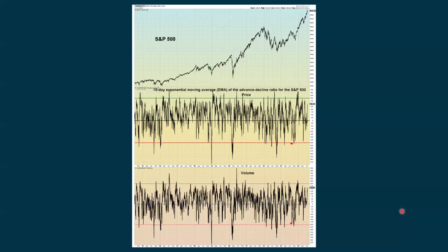We are looking more positive here. When we break out the 19-day advanced decline ratio based on price, we were dancing around the zero line and we shot up. That's good. Now, this also takes volume into account, and that's been shooting up above zero as well. So we are seeing an improvement here.